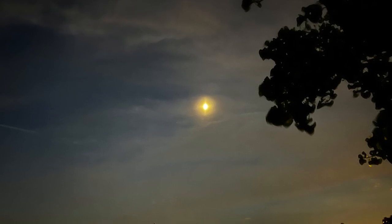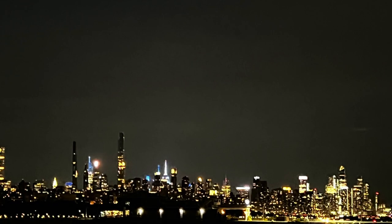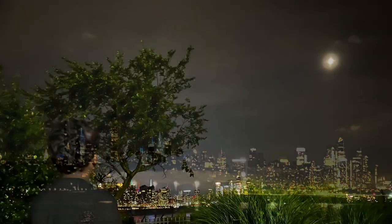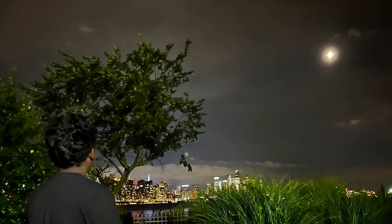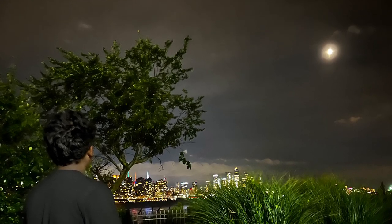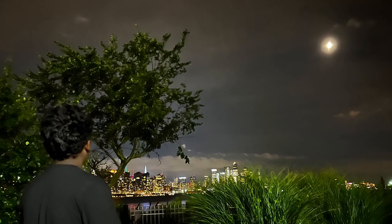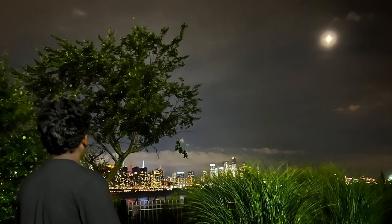The view we had was gorgeous, and this is like the moon, how it looked like at that time, and it was a view of New York City, so it was really nice. Yes, that is me. Just seeing New York City in the night is something really unique and special to me because it is so pretty, especially when all the lights are on. It is just a beautiful sight to see.